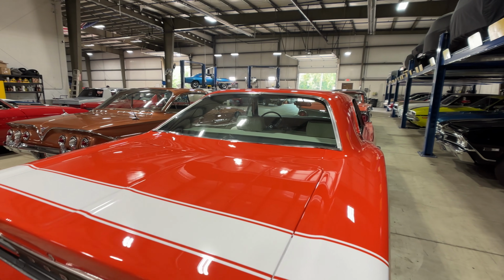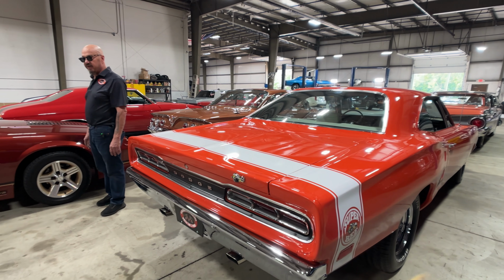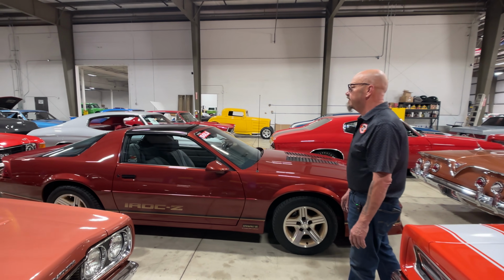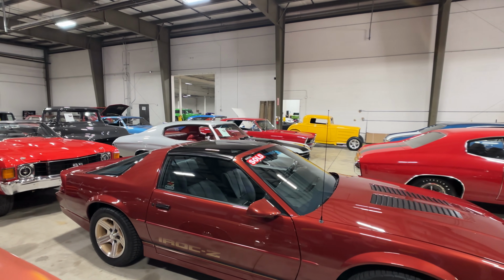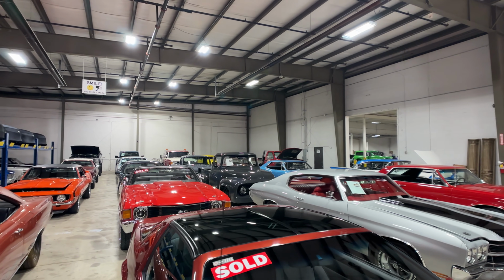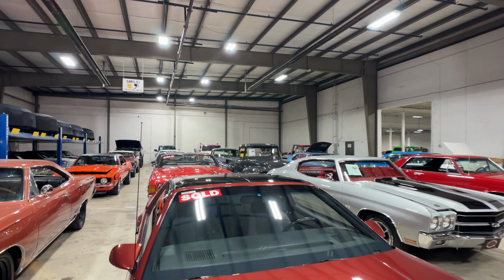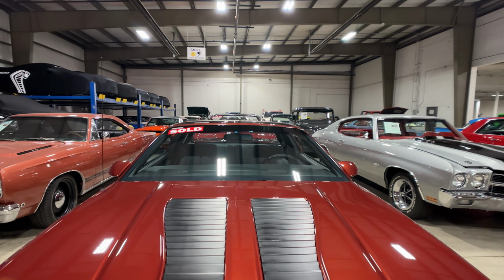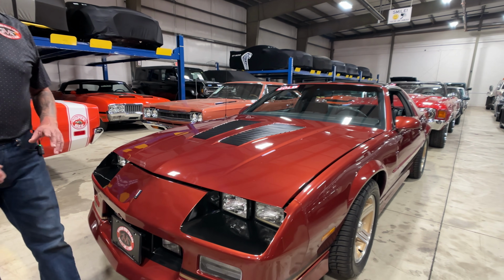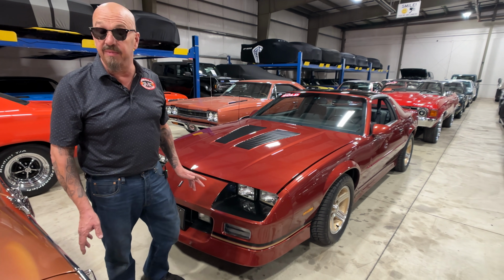Then we got a couple of Chevelles over here. We got a couple 70 Chevelles. This GTX sitting right here to the left of us. Then of course everybody, I know he's kind of shooting over the top of it right now, but you see that big sold sticker on this IROC? You want to talk about attention. We've had a black one and then we have this maroon one. We've had a ton of attention on these babies.